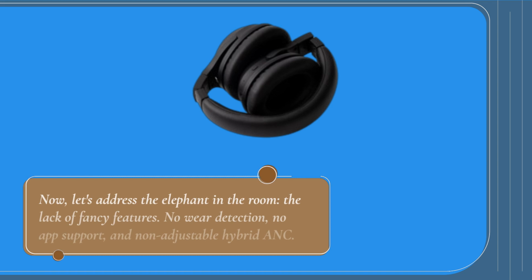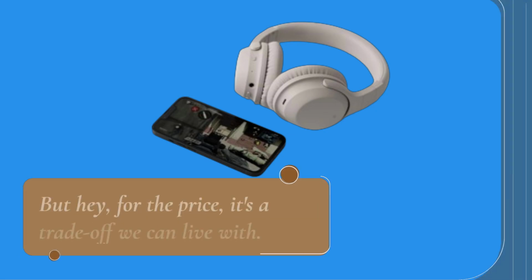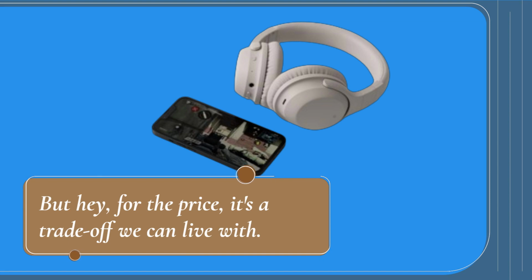Now, let's address the elephant in the room: the lack of fancy features. No wear detection, no app support, and non-adjustable hybrid ANC. But hey, for the price, it's a trade-off we can live with.